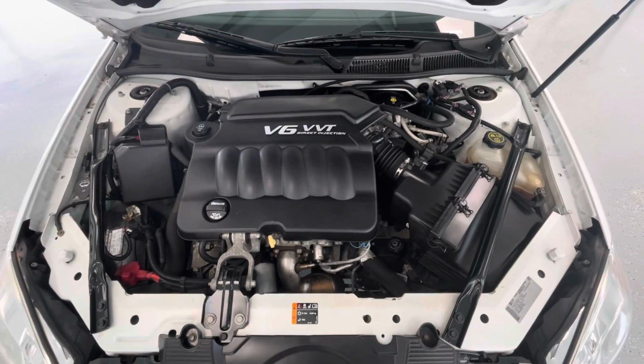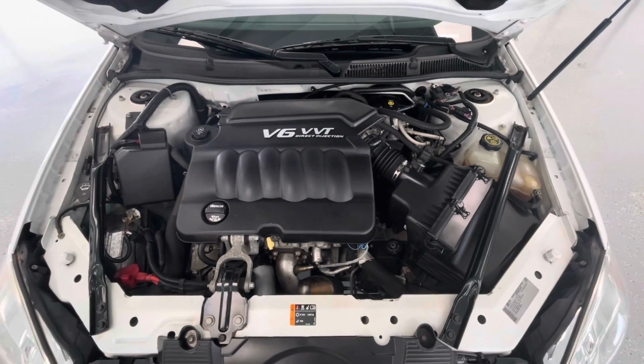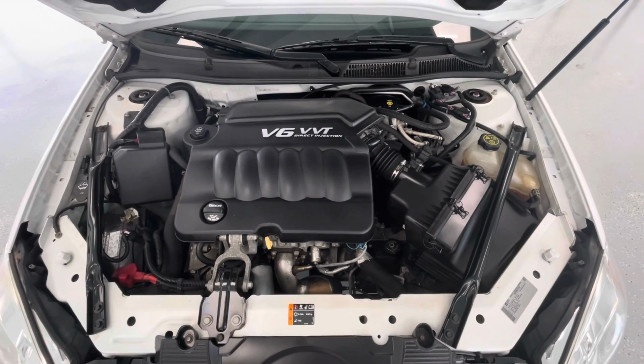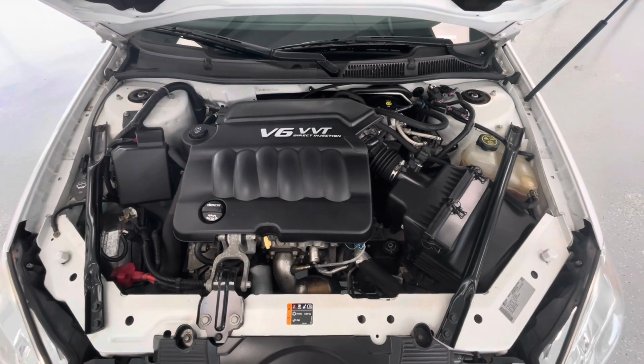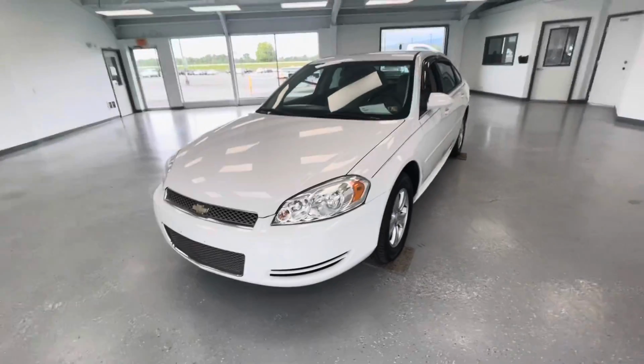Taking a look underneath the hood, you'll find a 3.6 liter V6 DOHC 24V engine. You'll also notice that our engine bay comes extremely clean and well maintained, free of any evidence of oil or exhaust leaks. For the final portion of this video, we're going to walk around and show you any imperfections you can find.